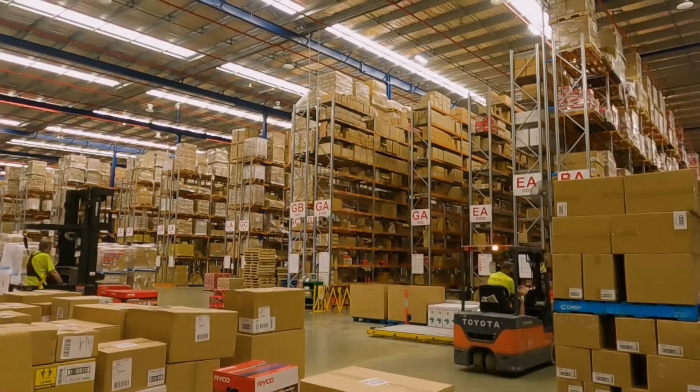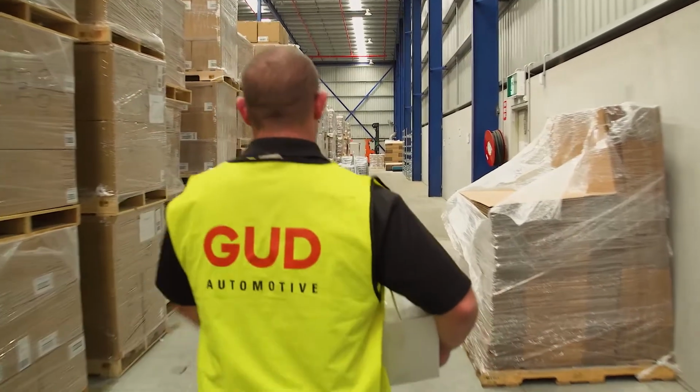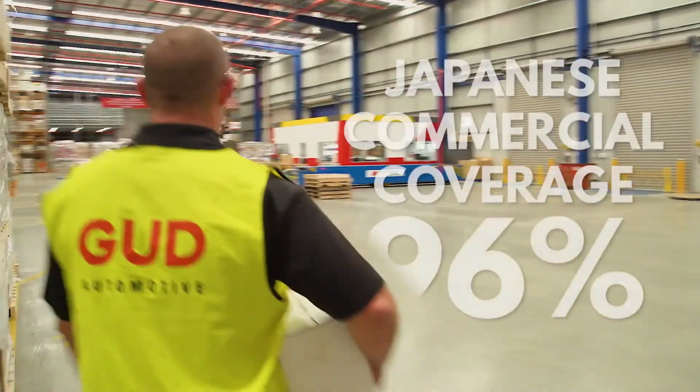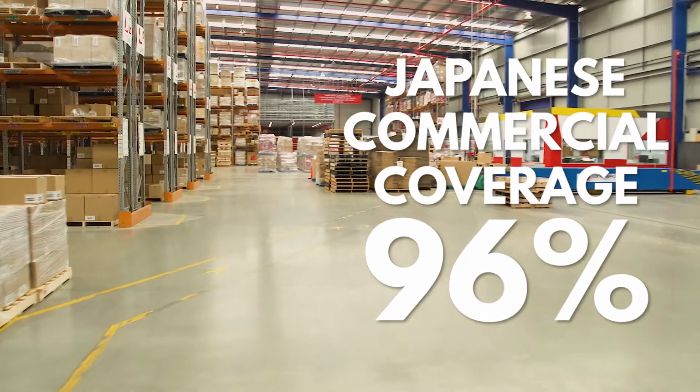The Ryco team will continue to innovate, support and expand our truck filtration program. This year, our Japanese truck coverage will reach 96%.